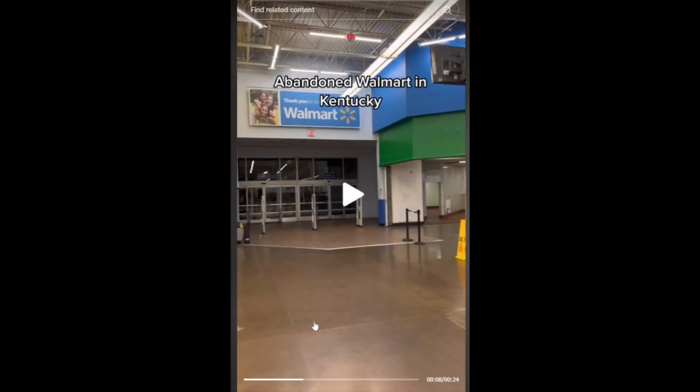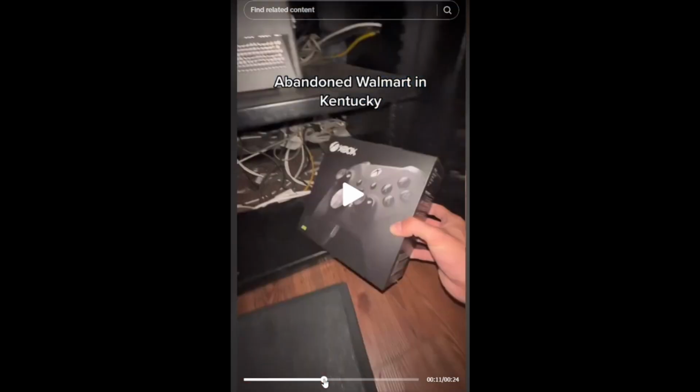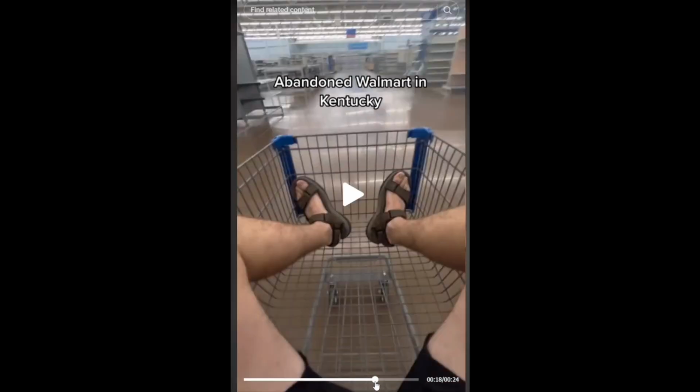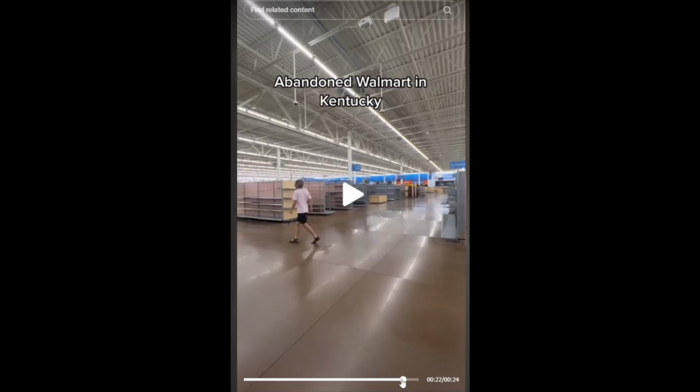There's a little part where it separates the store, like a little mini room where the carts are and stuff. They don't have paper on that part either, which I guess makes sense. You don't see anything through there because I guess it's super dark. And then there's just a random Xbox controller here. And then they're going in the cart down here, going all over the place.